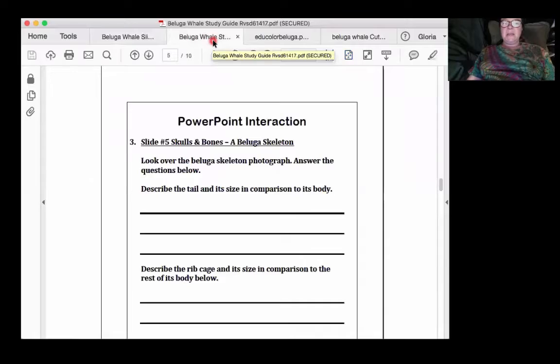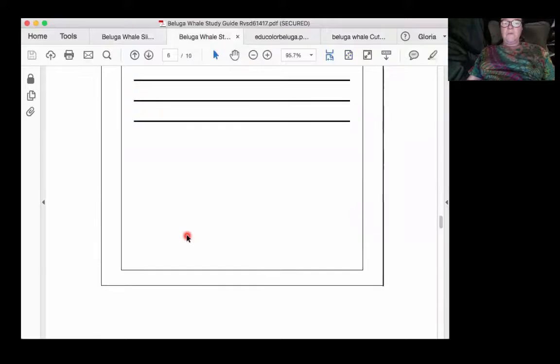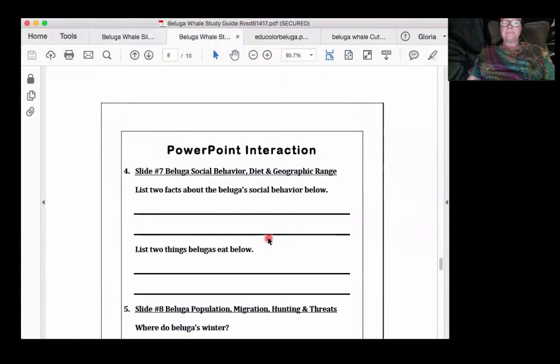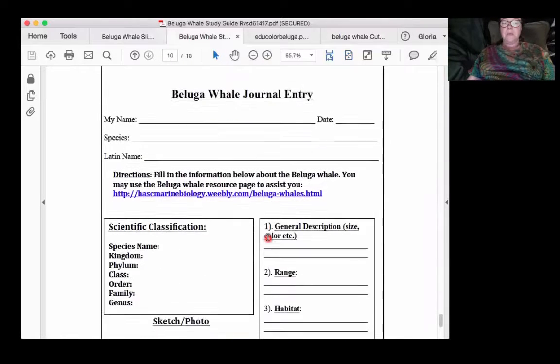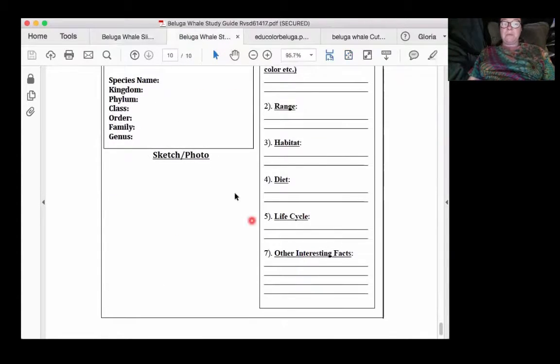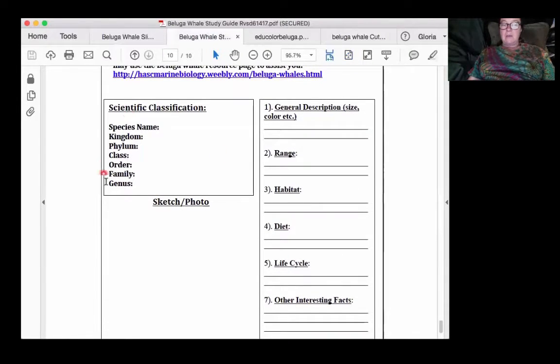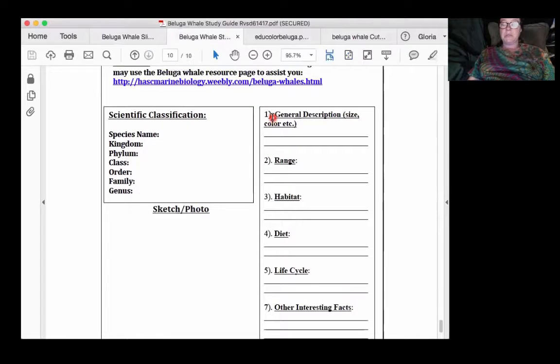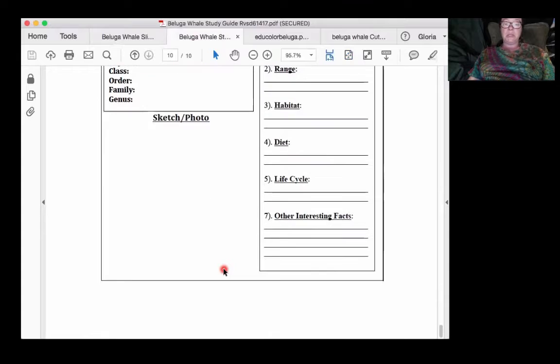Beluga social behavior. So if you filled out the study guide, we do have an opportunity to make a sketch of a beluga skull here. Here we have the beluga whale journal entry. So you can fill out this information about the beluga whale. There's room to make a sketch of the beluga. And then here you can go to Wikipedia and find this information quite easily at the top of the page, and then fill out the rest of the information using the PowerPoint or the web resources from the beluga whale web resource page I'll show you shortly.